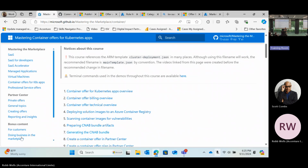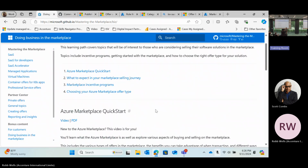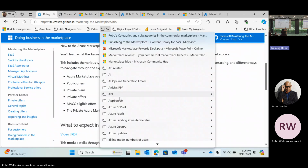Doing business in the marketplace, a lot of people will say to me, hey, how do I get better visibility in the marketplace? And there is, in fact, they've redone this page, so I'm kind of stumbling around just a little bit. I usually just go up to my saved bookmarks page.